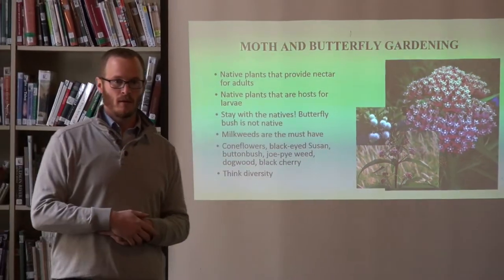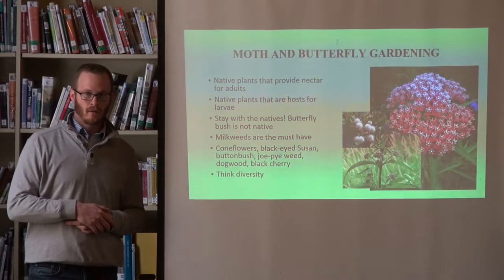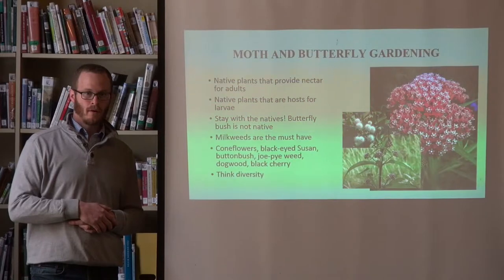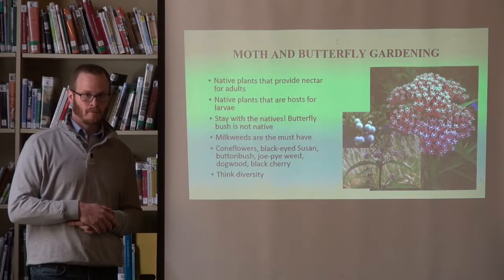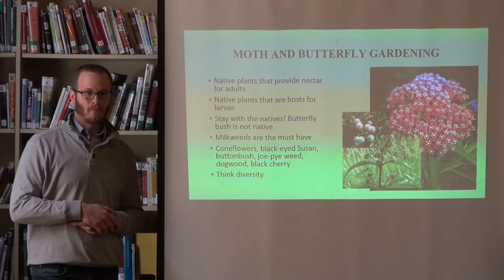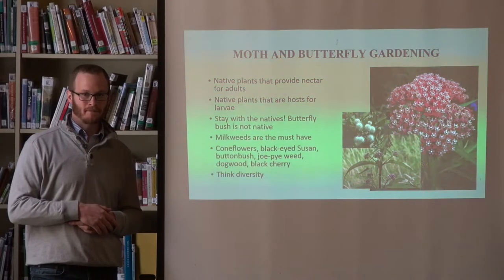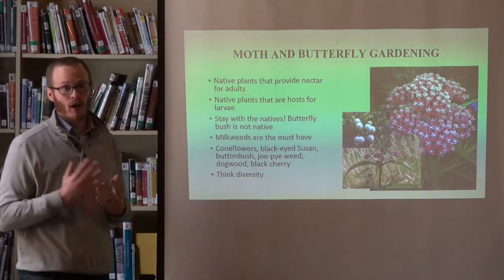Isn't there a problem with the non-native milkweed? It matures later, so the monarchs are staying here later, whereas if it's a native plant, they've already consumed it and they're on their way south. Correct. With the other plants they have to wait around, and now they're subject to freezing. Absolutely, 100% correct.